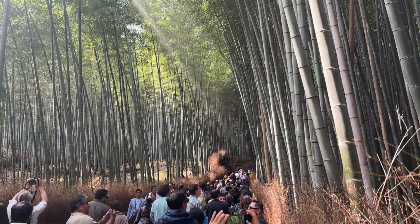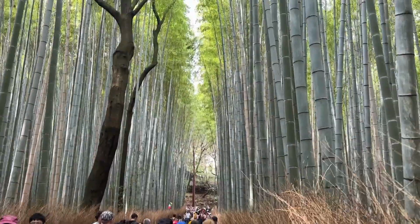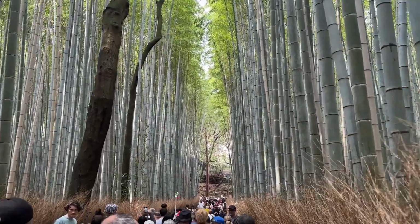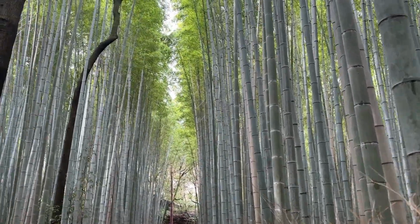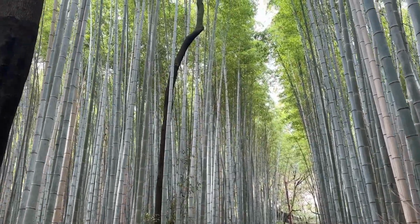The easiest way to get there is by the JR line or the 93 city bus from the city centre of Kyoto. Once you arrive, the area is full of little shops, cafes and restaurants. It is a real hive of activity. The forest is easily signposted from the train station.